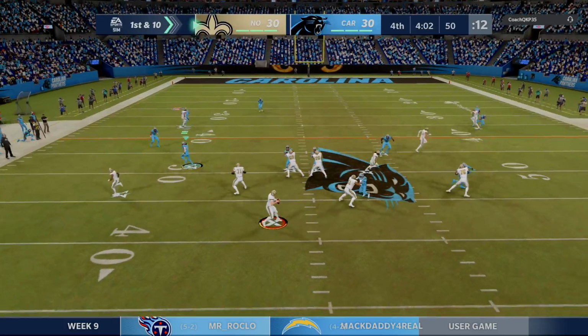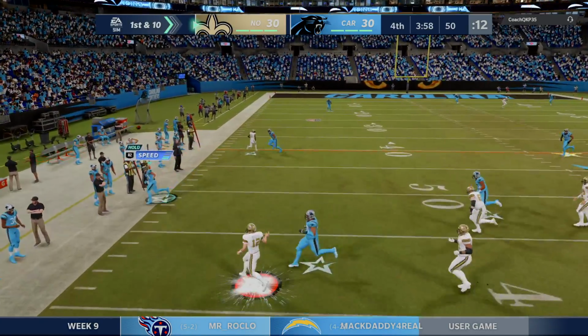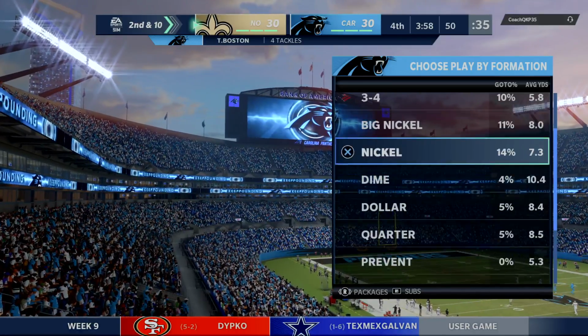From midfield, here's Rodgers. Being chased out left. Incomplete. They don't get the hookup there, but you really have to marvel at how precise he's been throwing the football these last couple weeks.